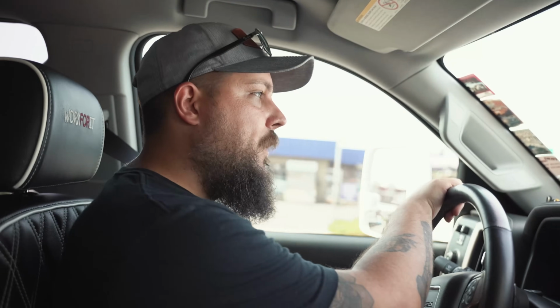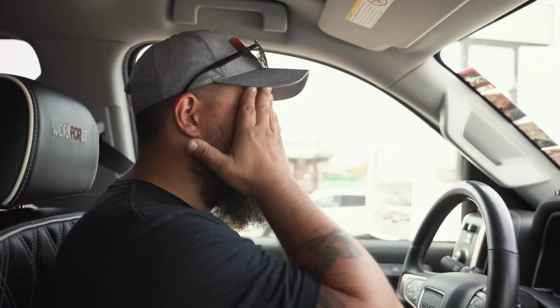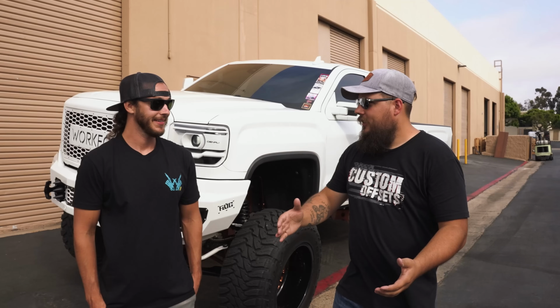Well, and you can always drop a lift back down too. I had a buddy that was on a 6-inch Pro Comp on his LB7, and then he wanted to go with a smaller tire setup, so he just pulled the rear lift block out and dropped the front down, and now he's at a 4.5. Yeah. You know. All right, sir.